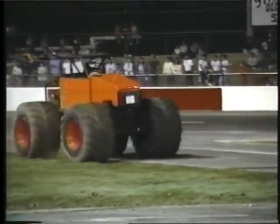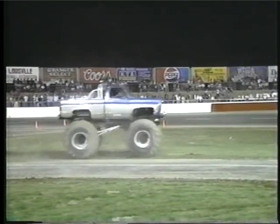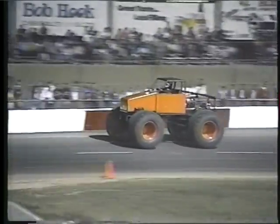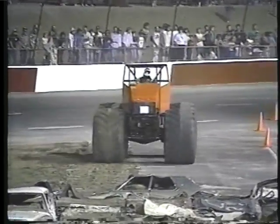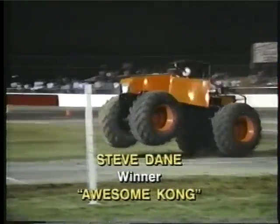Tremendous ground speed as he approaches the cars for the first jump, Richard. Steve Dane out of Texas, and Awesome Kong takes it up and over easily. Meanwhile, Bennett Clark and Clydesdale are just getting across them. It's a nice lead right now for Steve Dane as he heads around turn 2, headed for the final car jump. Dane is exactly where he wants to be, working the high side of the track for the second half, and approaches the cars for the finish line jump. It looks like he's going to advance to the next round. He certainly will. That is Steve Dane from Texas. Awesome Kong, the winner here. He'll move into the semifinals.